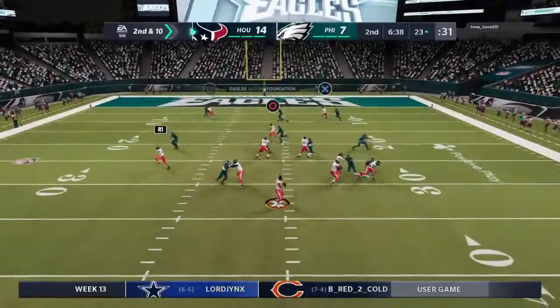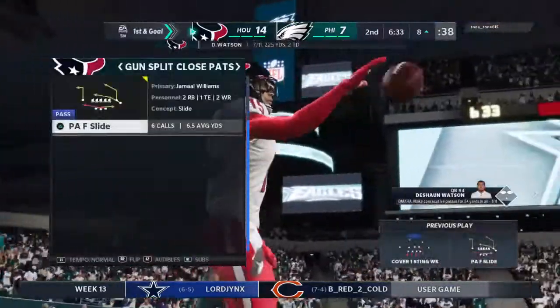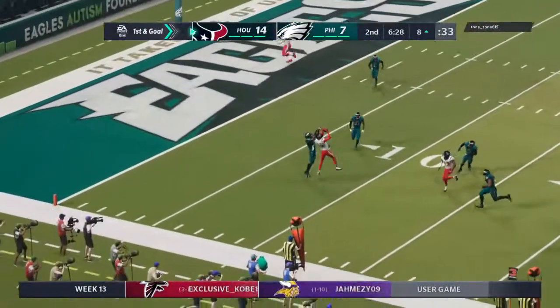Back to the air, Watson on second down. And that is caught. What a grab at the 8. Complete to Will. That'll put him up over 160 yards receiving now for the game. They can't seem to stop it.